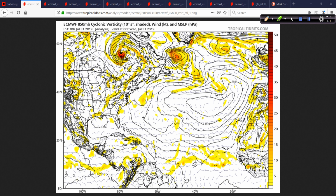And this is last night's run at 850 millibars of the atmosphere, or about 5,000 feet up, which when we launch that weather balloon today will be a little bit more comfortable than it is down here at the surface. It is going to be toasty out there. Nice in the hotel room. So we're at initial conditions here. Yeah, that's the analysis last night. So there's the envelope of energy right there that we're looking at in the Atlantic.